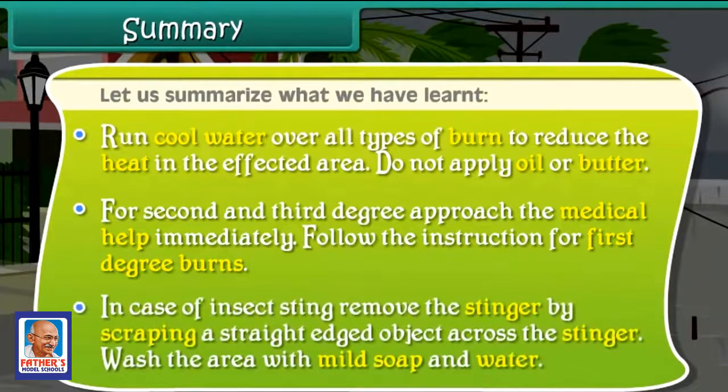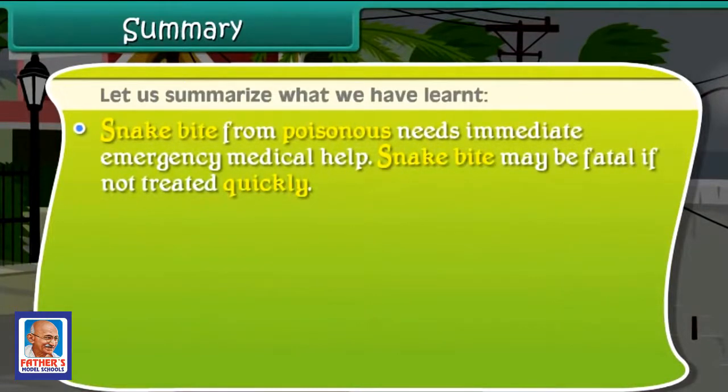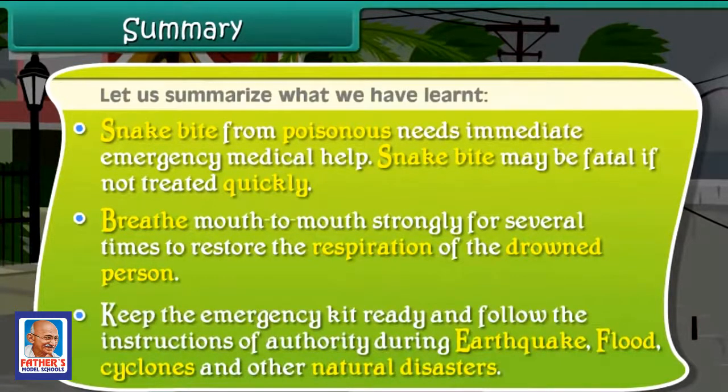In case of insect sting, remove the stinger by scraping a straight-edged object across the stinger. Wash the area with mild soap and water. Snake bite from poisonous snakes needs immediate emergency medical help. Snake bite may be fatal if not treated quickly. Breathe mouth to mouth strongly several times to restore the respiration of the drowned person. Keep the emergency kit ready and follow the instructions of authority during earthquake, flood, cyclones and other natural disasters.